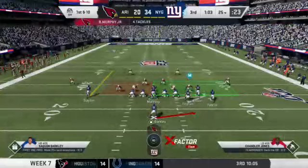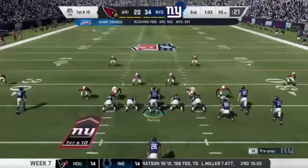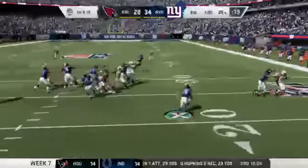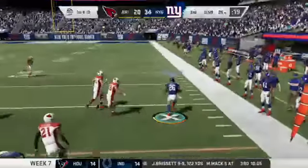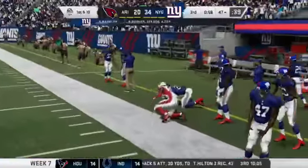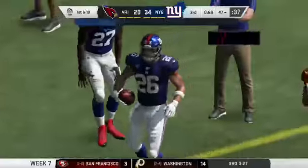So the football will be at the 25-yard line as this offense gets set to take over. They begin with a run by Barkley. They find some open field here. That one 28 yards on the ground. Here we go.